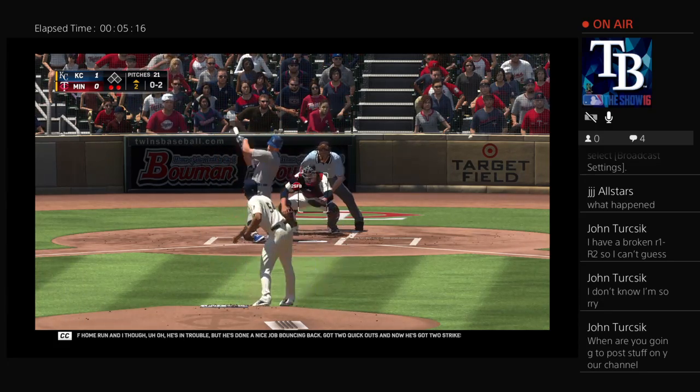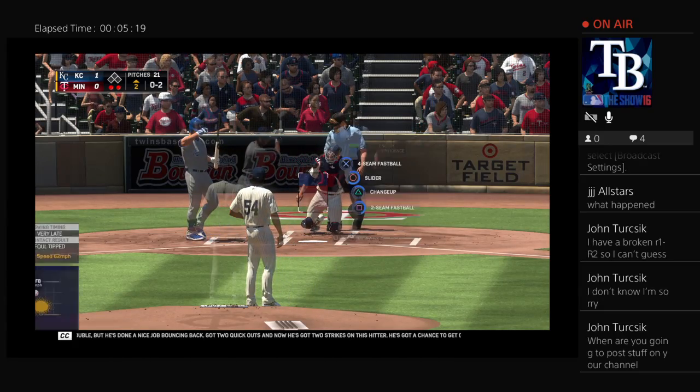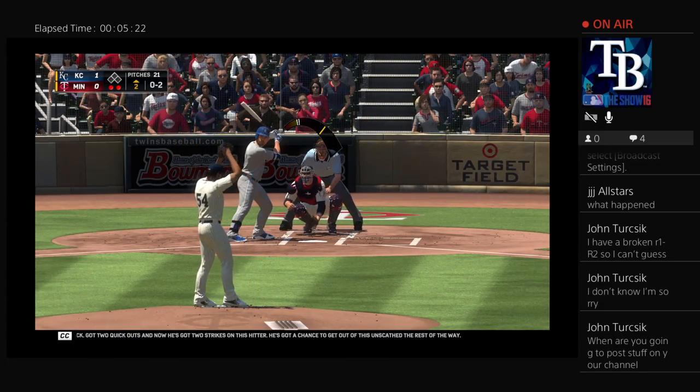Well, he gave up that leadoff home run, and I thought, uh-oh, he's in trouble. But he's done a nice job bouncing back. Got 2 quick outs, and now he's got 2 strikes on this hitter. He's got a chance to get out of this unscathed the rest of the way.